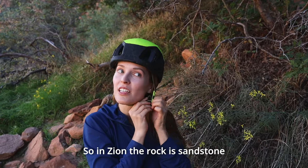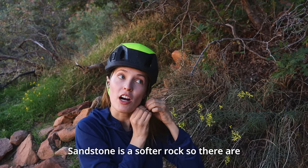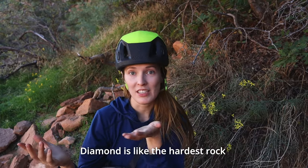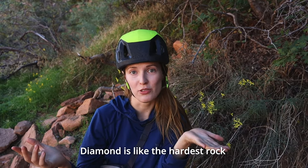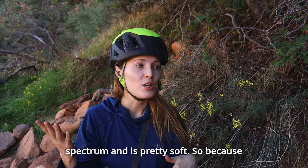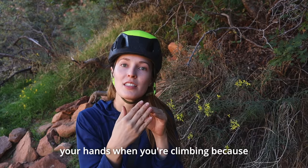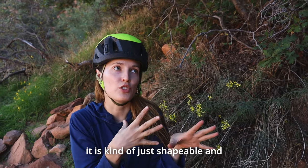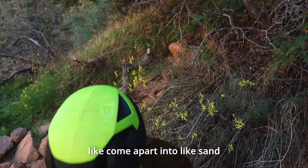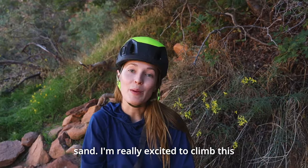So in Zion, the rock is sandstone. Sandstone is a softer rock, so there are different levels of hardness in rocks. Diamond is the hardest rock. Sandstone is on the other side of the spectrum and is pretty soft. Because of that, it doesn't really cut into your hands when you're climbing, because it is kind of shapeable and malleable and can come apart into sand, which is why there's a bunch of red sand. I'm really excited to climb this.